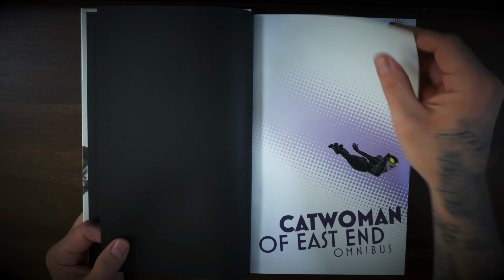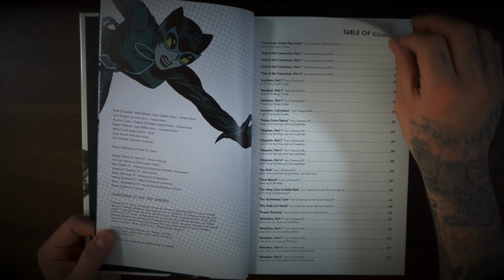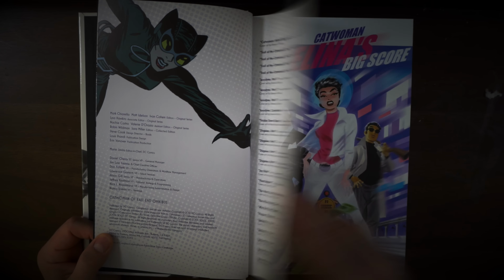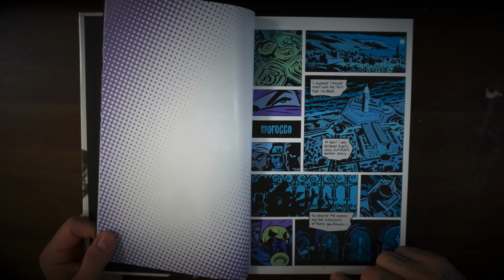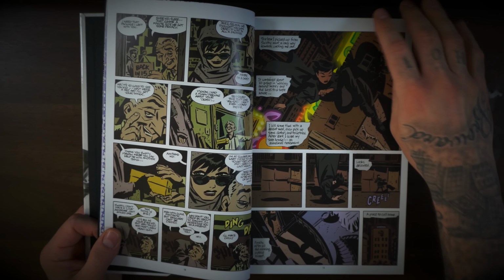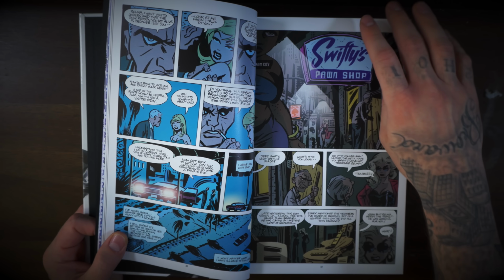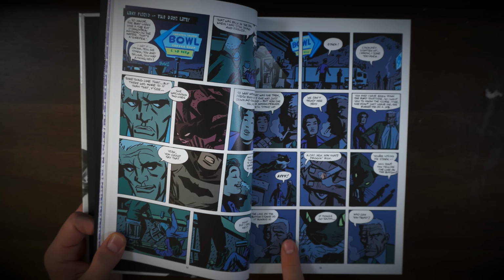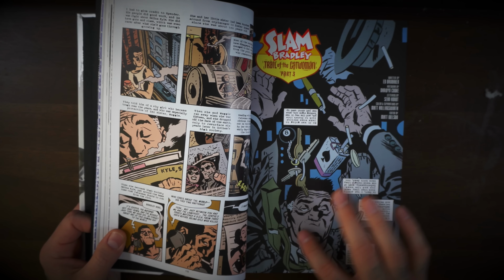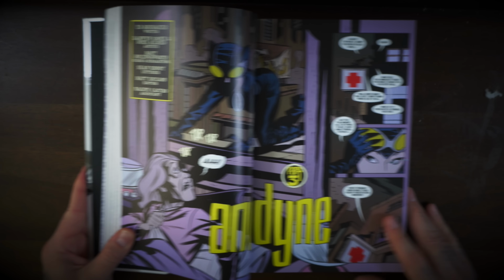Let's take a look at this one. So black interior cover page. Here we have the credits, table of contents. That's always nice to see. Here we got the cover for issue 1. It does have page numbers. So if you guys aren't familiar with Darwin Cook, he has this very kind of 4-color style, I want to say. It's just a flat color style, I guess. He does do detail with the line work, but you have a flat color for the skin tone, a flat color for the jacket. I don't know how else you would explain that.